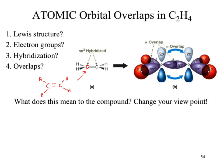Here's your hint. It's not rotating. No rotation. You had to think back, what were all the other hints you did? There is no rotation now. We're locked into that alignment.